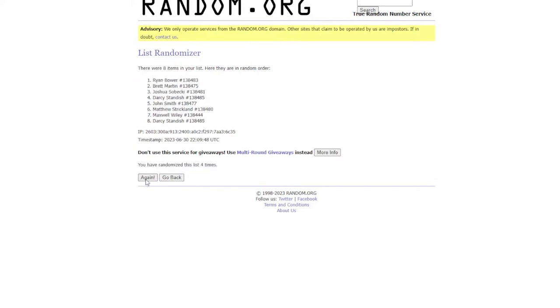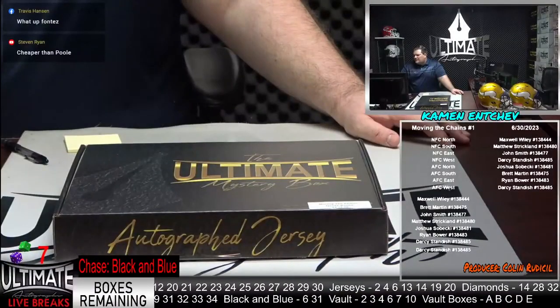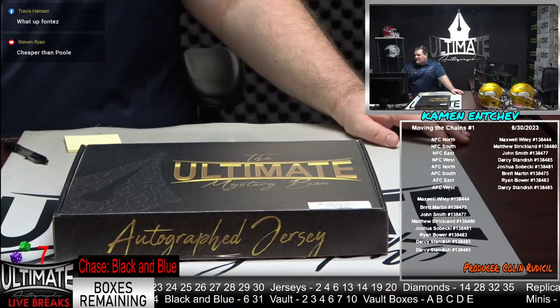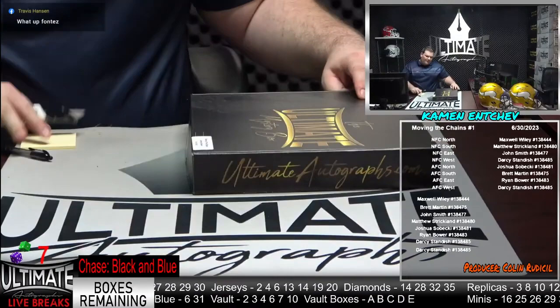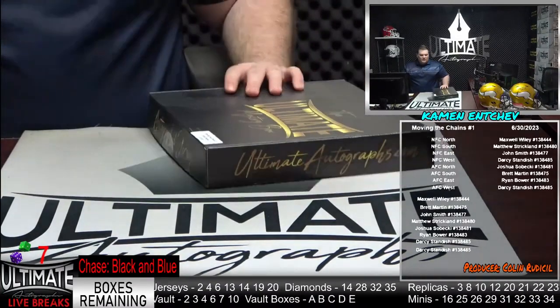Got 4, 5, 6, and 7. All right, Maxwell Wiley in the NFC North. We got Matthew Strickland, NFC South. John Smith, NFC East. We got Darcy, NFC West. Joshua, AFC North. Brett, AFC South. Ryan, AFC East. And Darcy in the AFC West. Moving the chains, 14 of 40 on the way in the jerseys.